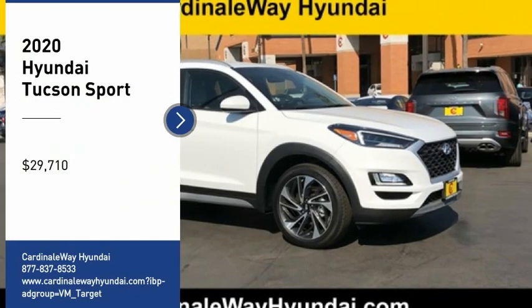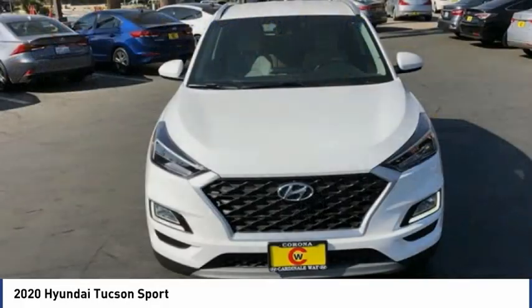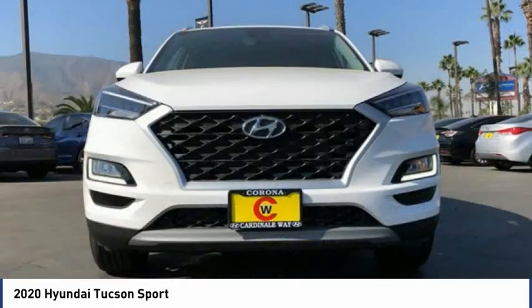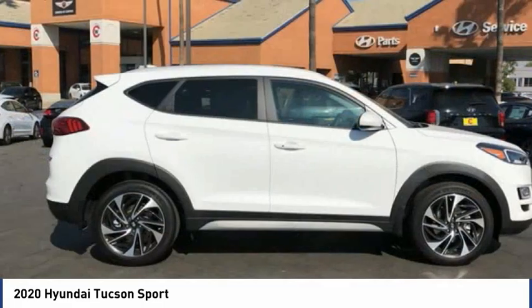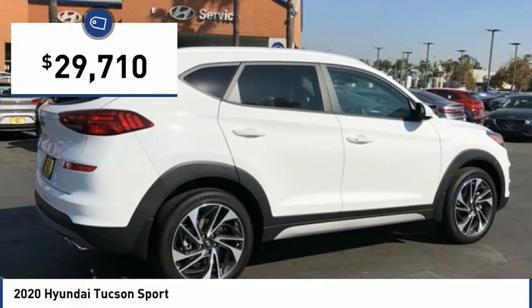Looking for the right vehicle? Check out the 2020 Hyundai Tucson. The Hyundai Tucson is Hyundai's first CUV to be designed in Europe. Tucson takes the boxy utility vehicle and transforms it. With flowing curves, graceful lines, and style to spare, it's the future of the crossover and is priced below $30,000.